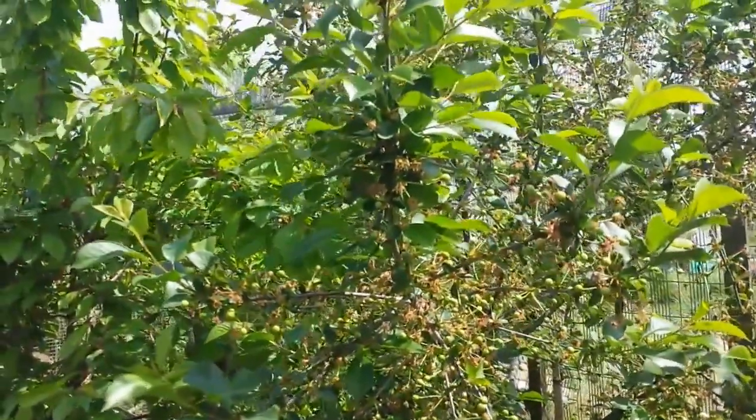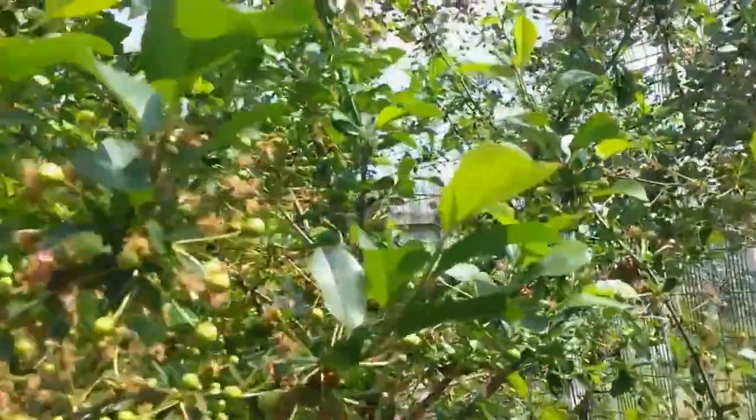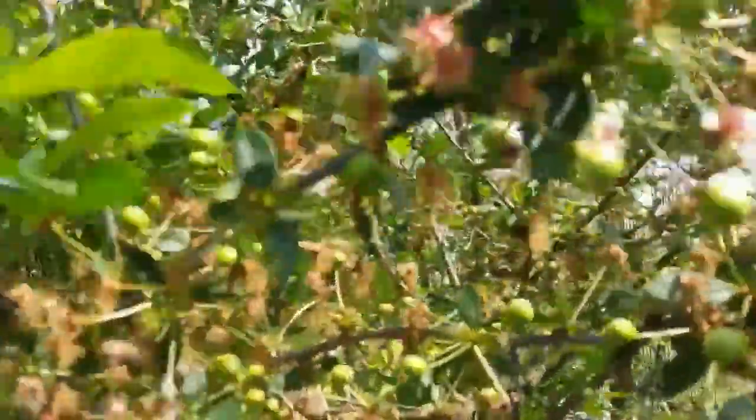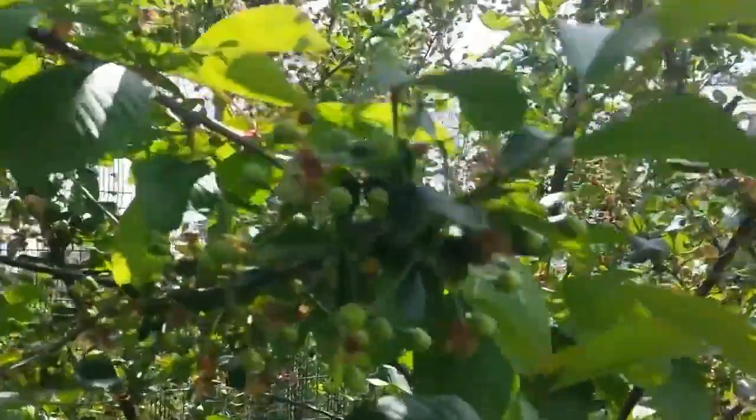This year we will have a bumper crop of the Morello cherry. It's full of cherry. This is the first year it's giving so much cherry. We gave a few, but now this year I think we will have kilograms of this.